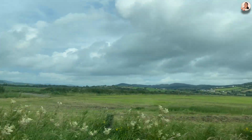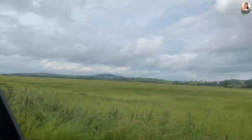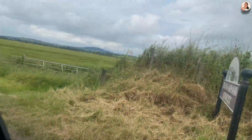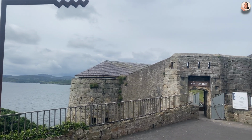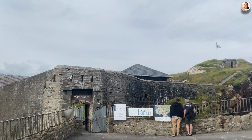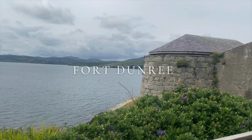The history here is just mind-blowing and the views are absolutely breathtaking. But the adventure doesn't stop here. Our next destination is Fort Dunree, another amazing historical site here in Donegal. Fort Dunree has a fascinating history as a coastal defense site, and it's now a military museum with some incredible exhibits. Let's learn more about the fort's role in Ireland's history.